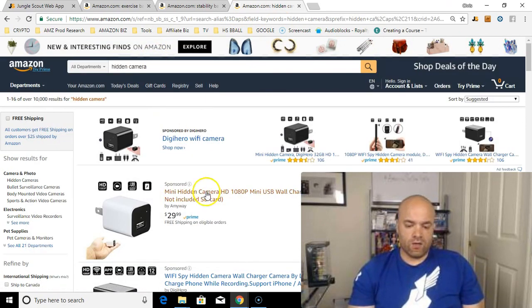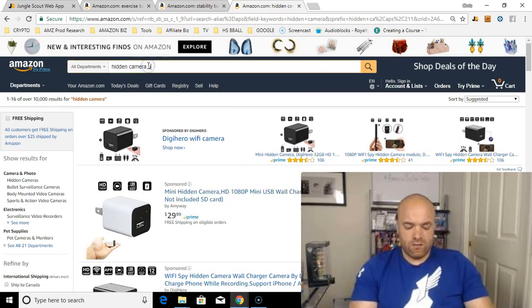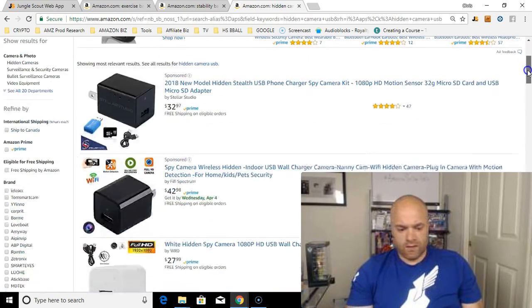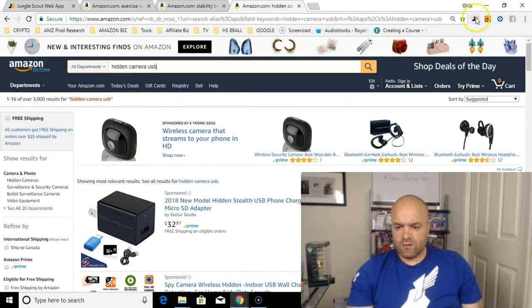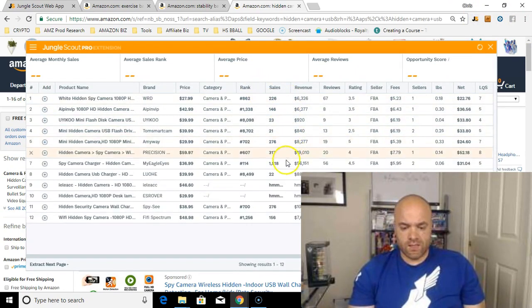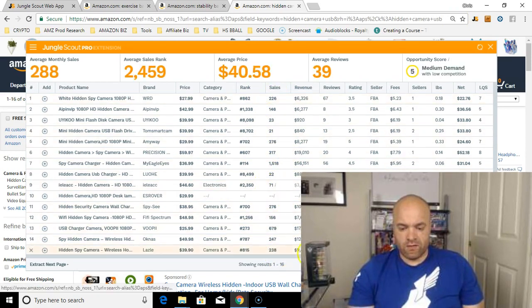Okay, so then you could look, okay, hidden camera USB. You could look into that niche specifically and see what you have. Good sales, low sales, good sales. So, I mean, it really varies across the board. Some sellers are better than others. Low reviews across the board, as you can see. Only one, two guys over 100. So, again, that's a really good niche to get into.